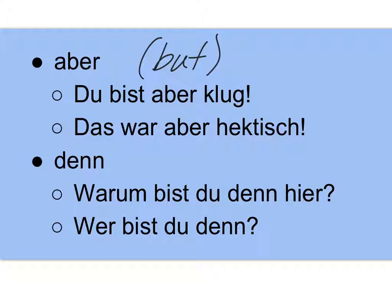Could you change it around and say like, but you are smart? Like, aber du bist klug? Yeah. Then you'd be using it as a conjunction. So then it's kind of like, but you are smart. You know, so kind of like, yeah, you'll figure it out, but you're smart. You'll get there. So, yeah, if it's in the middle of a sentence, then it's more of the emphasis word. But if you put it before the you are smart, then you're using it as a conjunction. So, okay.